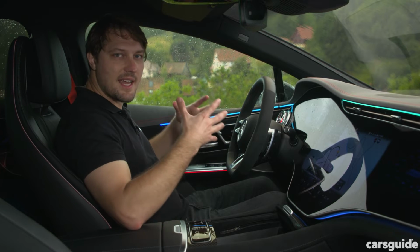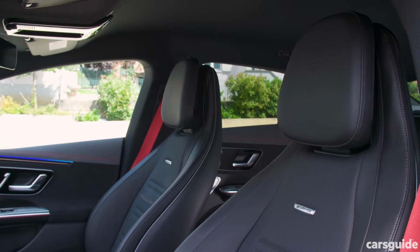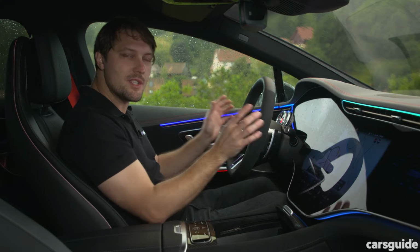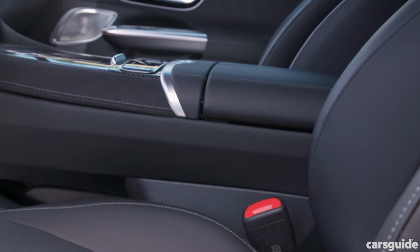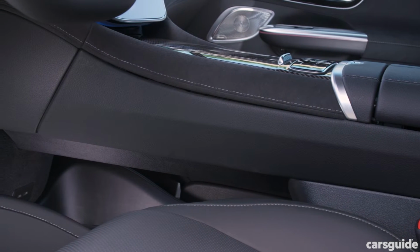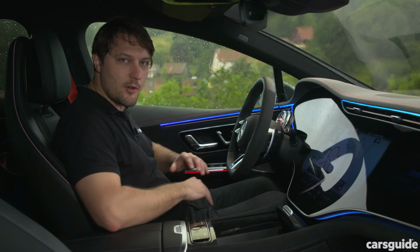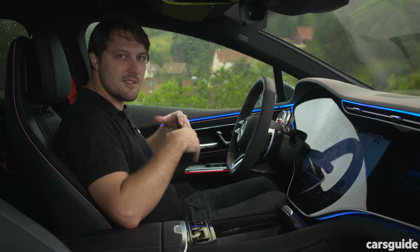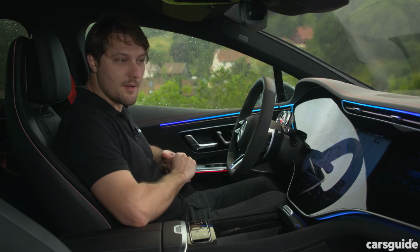Okay, in terms of practicality, you do sit a little higher than you might imagine in a sedan, which is a little bit different, but it does give you a bit more of a commanding view of the road, which is unexpected. I feel like I've got plenty of room in here, and there are some lovely soft trims running down the side, a big cutaway underneath for heaps of extra storage, and some nice finishes in the doors as well. Like everywhere your elbows and arms and hands will touch is soft in the EQE, which is nice to see for a properly premium car.